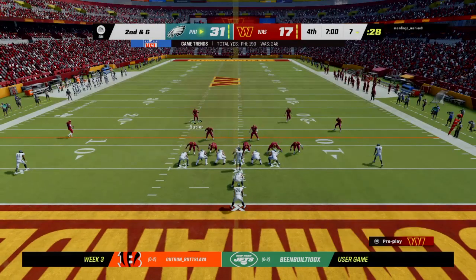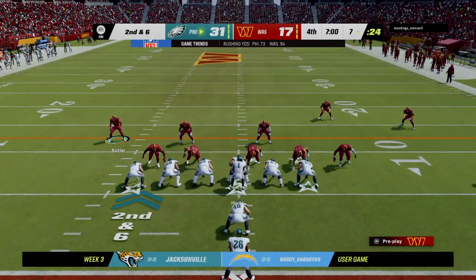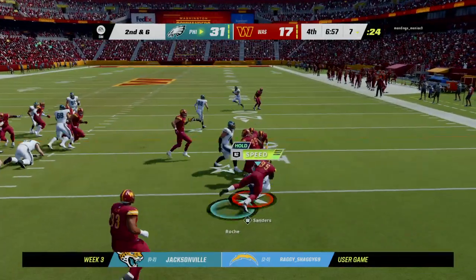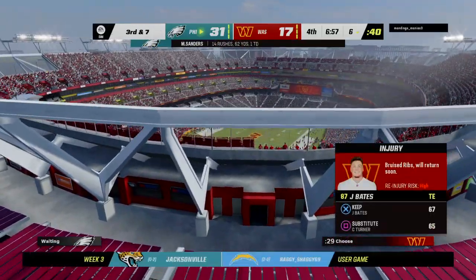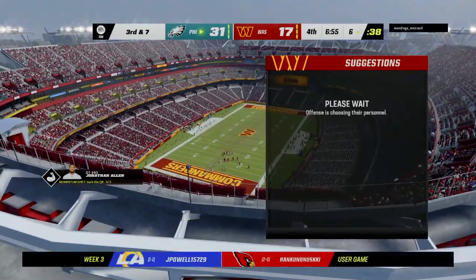The run got 4. Now they deal with a 2nd and 6. The pitch comes to Sanders. And he will lose yardage here back to his own 6. Now they're going to be dealing with a 3rd and 7. Is that one officially a loss of 1?